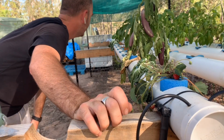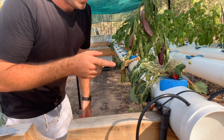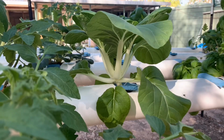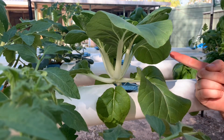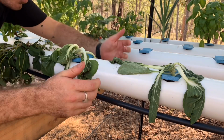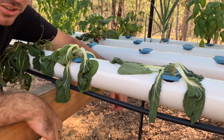But I mean, these pak choy, bok choy, they look like this, and now they look like this. It's tragic. It's honestly tragic.